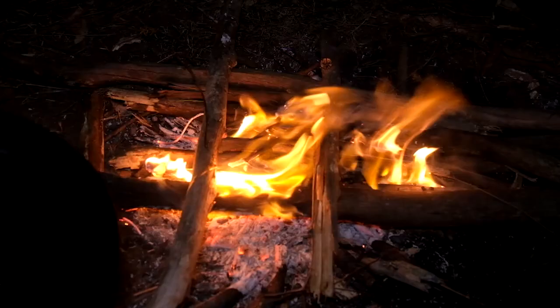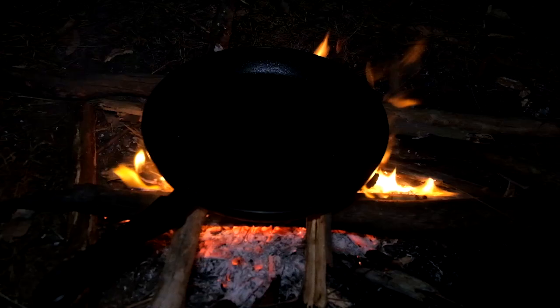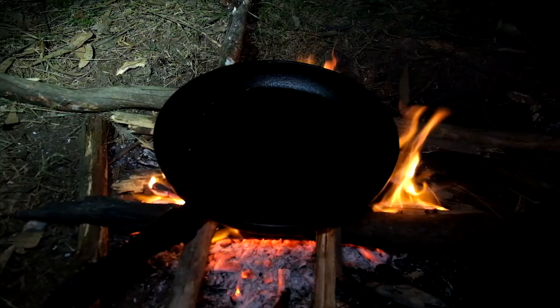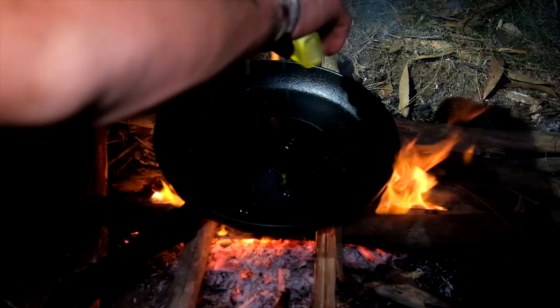Alright, so this wind has really picked up, eh? So I've used the canoe just to create a bit of a wind block. It's working okay, not the best, but I'm just going to quickly try and cook dinner and then basically call it quits because it's getting pretty windy. I'm hoping it will die down soon, but at the moment it's pretty windy and it's blowing straight into the fire and then straight into my shelter, so we might have to make some adjustments. But anyway, let's get this on.